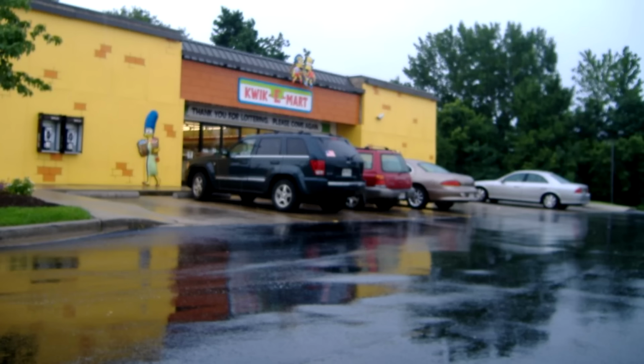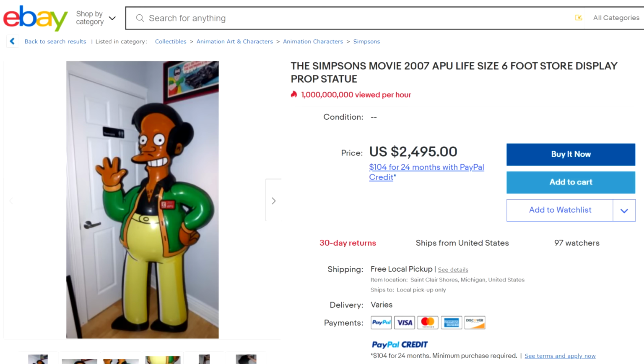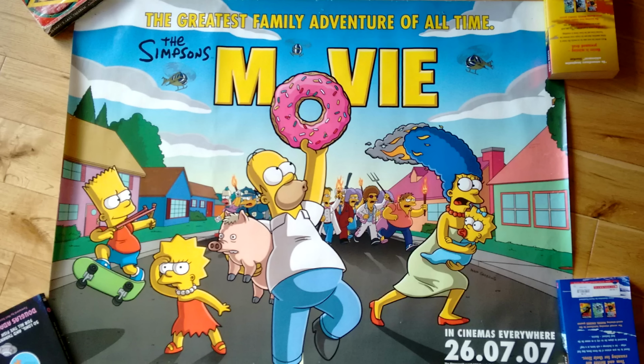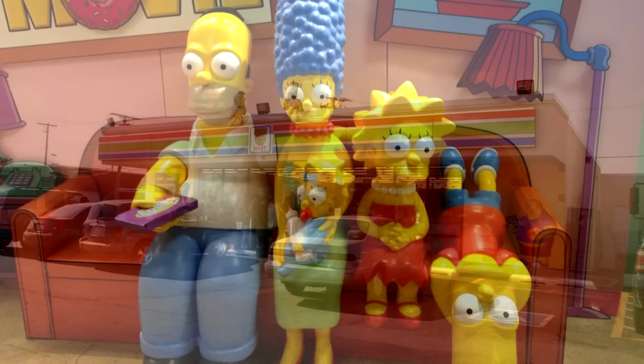But despite the success, the promotion didn't last long, and those locations were turned back to normal by mid-August. Nowadays, all that remains are the promotional and display items. Who wouldn't buy this? The release of The Simpsons Movie really was something special. It was one of the most marketed movies of all time when it came out, and there was so much more made for it beyond this, but nothing was as ambitious or memorable as bringing the Kwik-E-Mart to life.